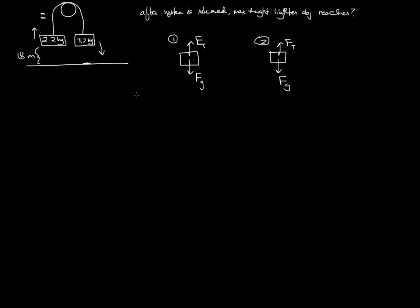The second step is, anything two-dimensional, break down into x and y. None of these are two-dimensional, right? They're all in the y direction, both of them. So that's nice. The next step is to add up all your forces in the x and y direction. Luckily for us, there are no forces in the x for both of them. That reduces our workload. In the y direction, you have a tension going up minus the force due to gravity.